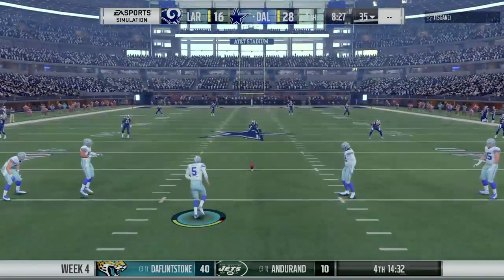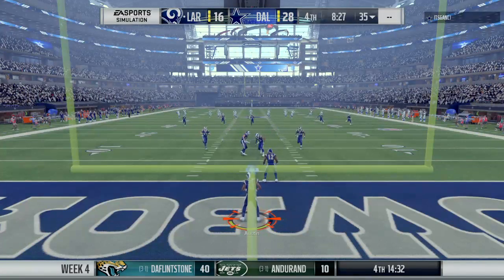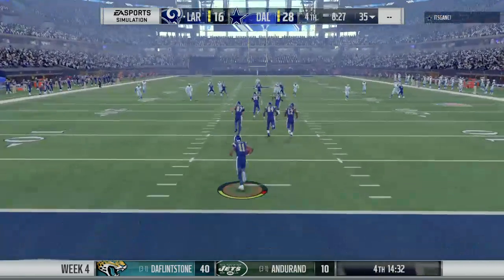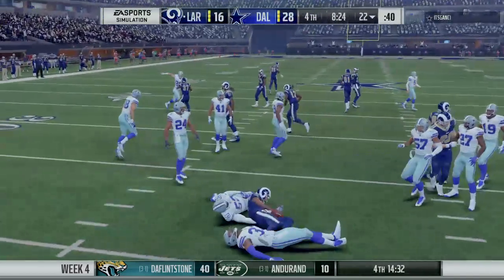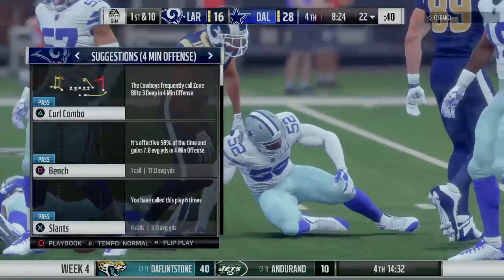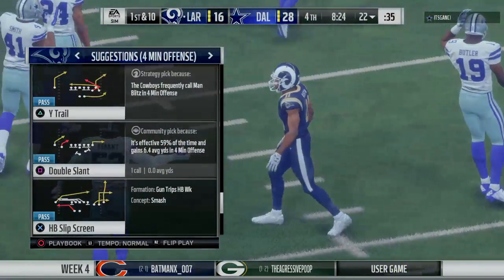Bailey now to kick this one away. That'll be taken in the end zone. And he's up past the 20 to the 22-yard line. And now out on the field, here comes Los Angeles.